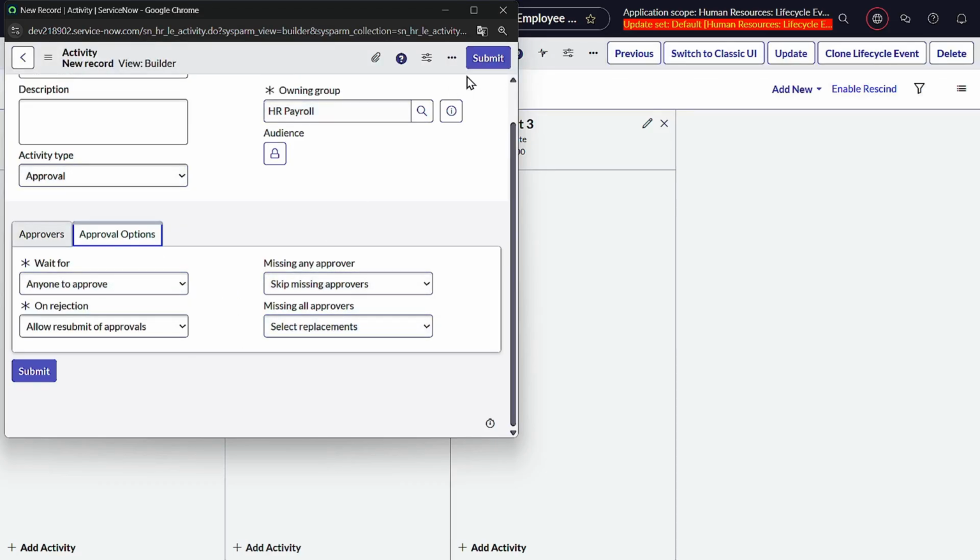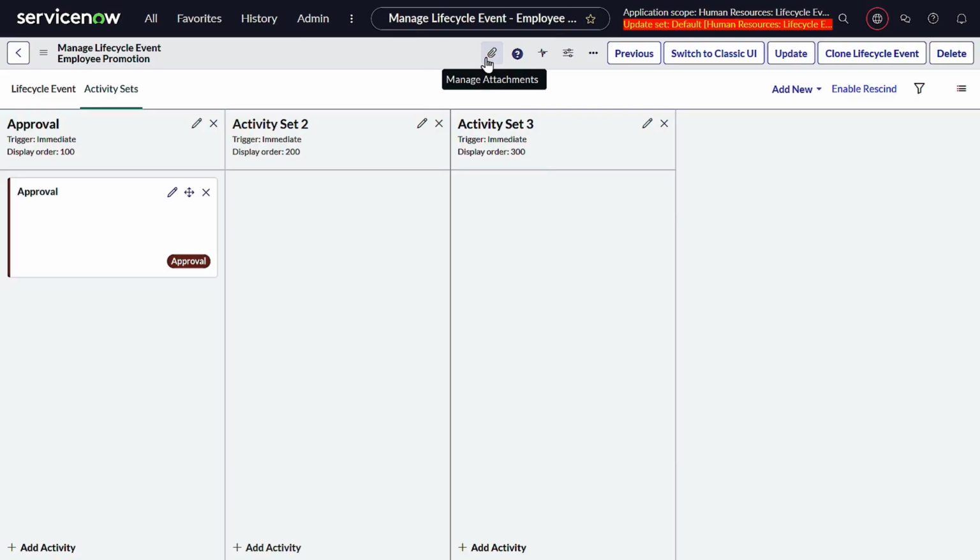So we have created an approval activity, approval options. We have all these approval options, right? But we don't want to. So we have created one activity for approval. Activities you are already aware about. If you have seen my previous tutorial, you are already aware about. Now we are just seeing how we can add those activities over here and how exactly it will work. Perfect. So this is done.